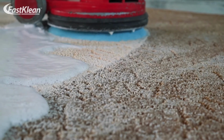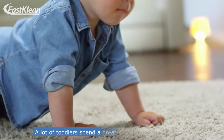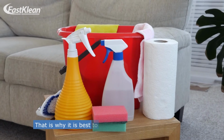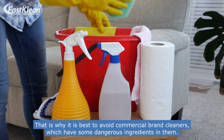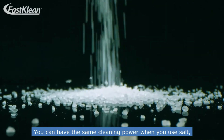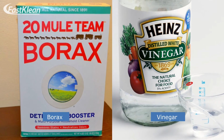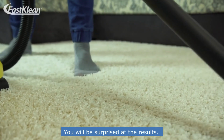Number 5. Carpet cleaning made easy. A lot of toddlers spend a great deal of time on the carpet. That is why it is best to avoid commercial brand cleaners, which have some dangerous ingredients in them. You can have the same cleaning power when you use salt, borax and vinegar in equal parts to address a lot of different carpet stains. You will be surprised at the results.